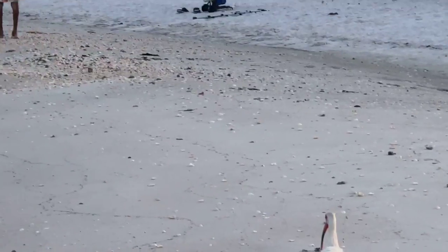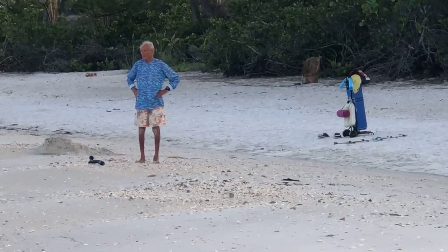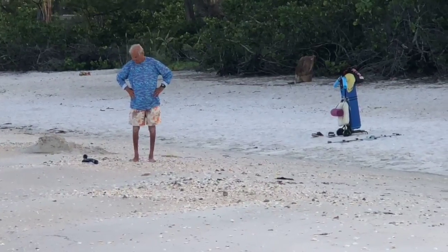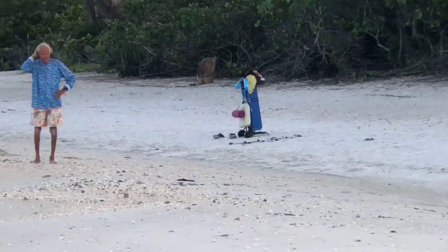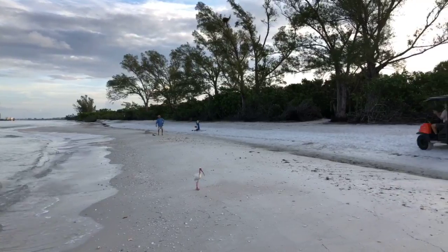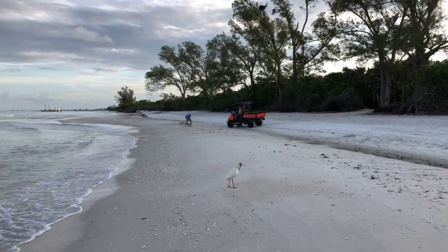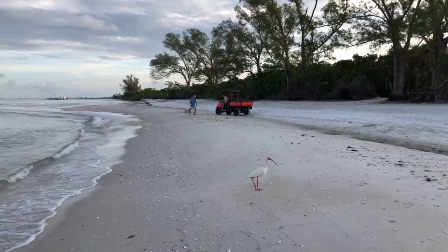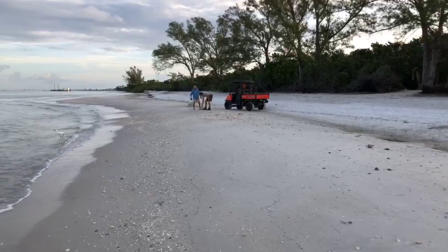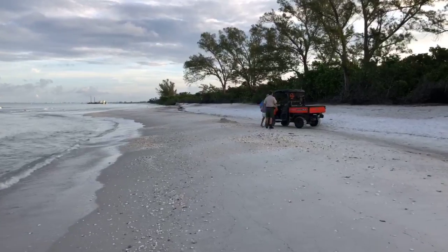And behind the ibis, there's the mayor of the beach, Mr. Roy Hazy, the mayor of Delnor-Wiggins Pass State Park. There's our ranger Terry making his morning rounds, his beach patrol. Roy picking up some trash on the beach. Good for him.